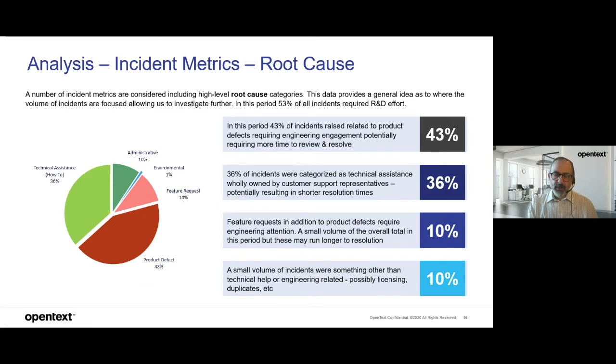Incident metrics. As well as your feedback, we do look at the data that we receive. We do look at the volume of cases, and we do drill down to understand what's happening and how we can improve the areas that we can improve on. So we break down our incidents into kind of generic high-level root cause categories to begin with.